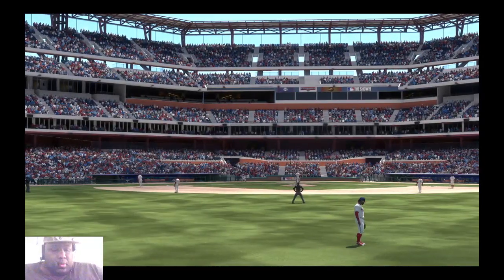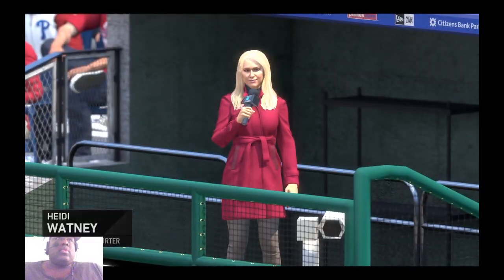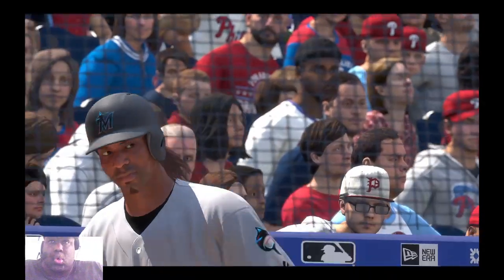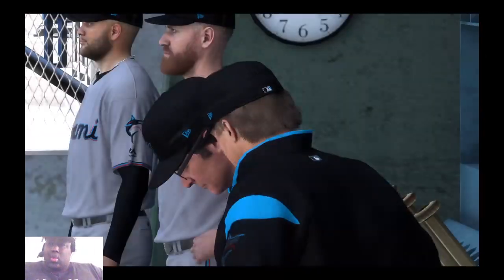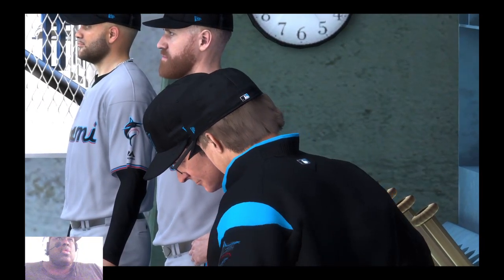Welcome back. Heidi Watney standing by as we get set for the top of the 5th. Matt, during the commercial break, I had a chance to catch up with manager Don Mattingly about the Marlins' offensive production, and he was very pleased with how little they're swinging and missing right now. They currently have more than 1 hit per inning, and looking at strikeouts, they only have 2. So far, the recipe for success has been to make contact early and often.